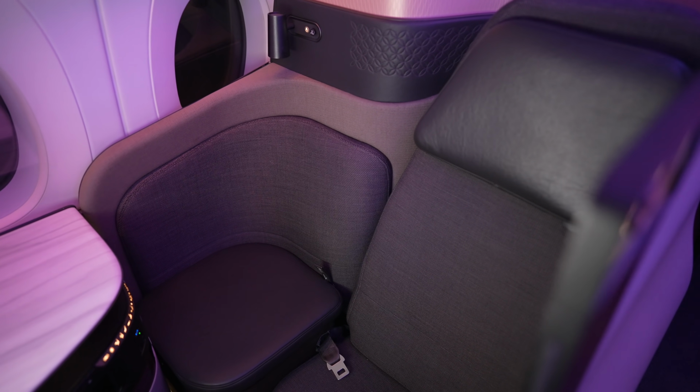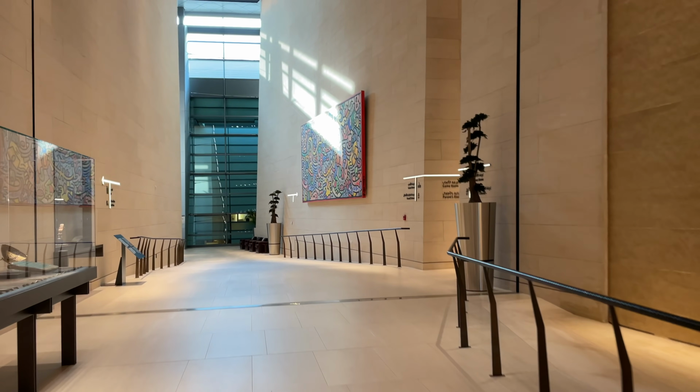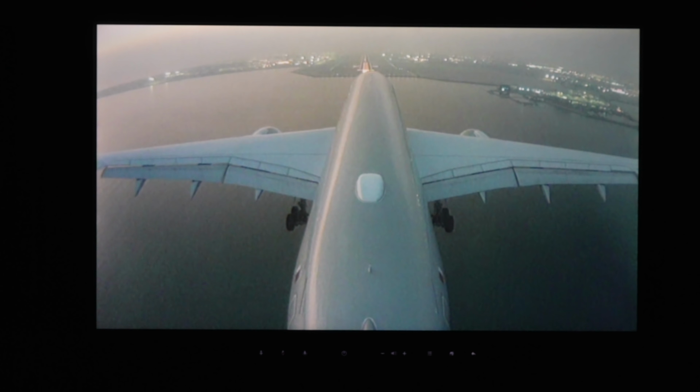Today we get a little taste of QSuites, the A350, and the Al-Safwa First Class Lounge at Doha's Hamad International. Quite possibly the most luxurious seat and lounge combo I've ever had for a flight of less than 1 hour.